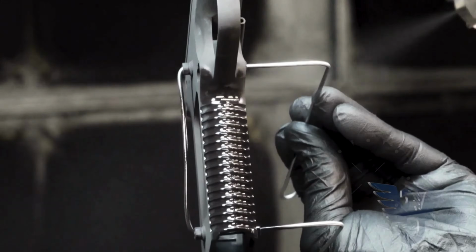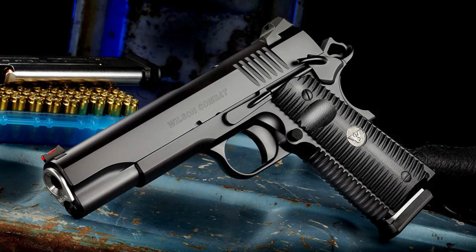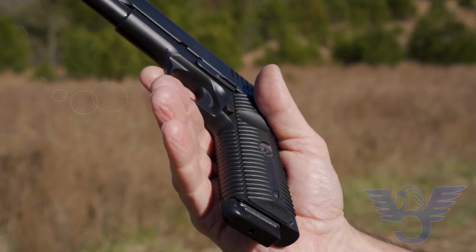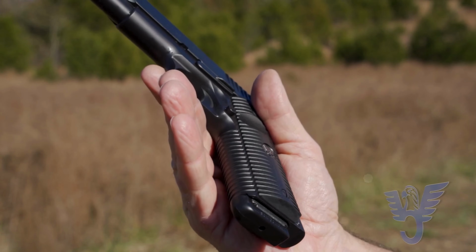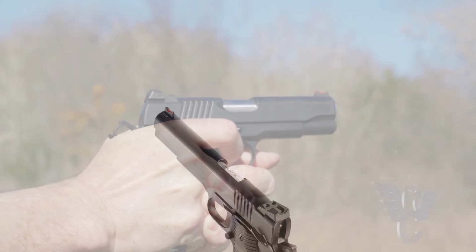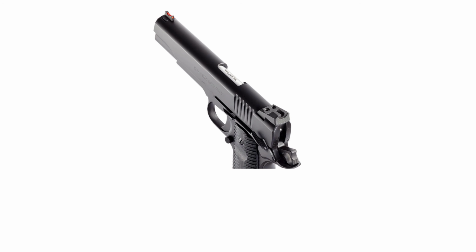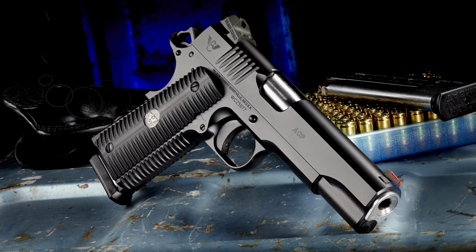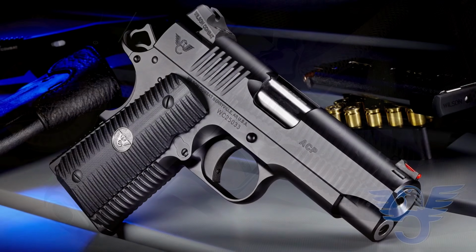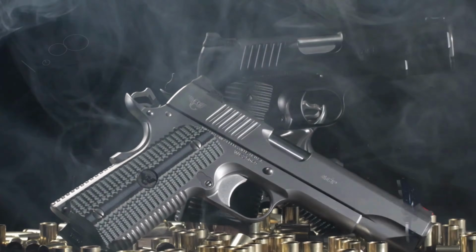Featuring the revolutionary eagle claw grip texture and slide serrations, it offers a secure yet comfortable hold, even in adverse conditions. With a 5-inch barrel, 8-round capacity, and a crisp 3.5 to 4.5 pound trigger pull, the ACP balances precision and control. The full-size frame includes premium bulletproof components like the beavertail grip safety, thumb safety, and contoured magwell. Sleek, durable, and refined for shooters who demand performance without compromise.